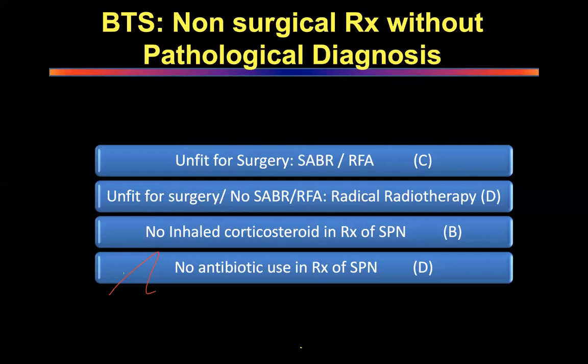That is not recommended, okay? And that is very clearly mentioned in the guidelines. A lot of people in India do that. They see a solitary pulmonary nodule and they say, let's start him on anti-tuberculous therapy. That is not recommended. You've got to be sure of the diagnosis before you do that.